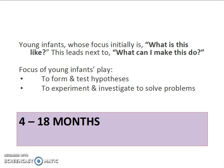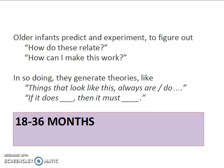From 4 months to about 18 months, infants' focus begins to change from, what is this like, to the next step of, what can I make this do? Their focus of play is to form and test hypotheses and to experiment and investigate to solve problems. Now, from about 18 months to 36 months, older infants predict and experiment to figure out how things relate and how they can solve problems. In doing so, they make connections, generate theories, and form schemas.